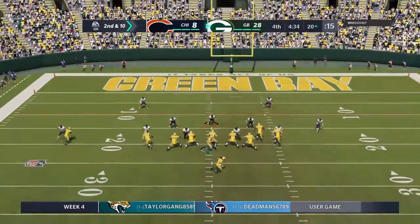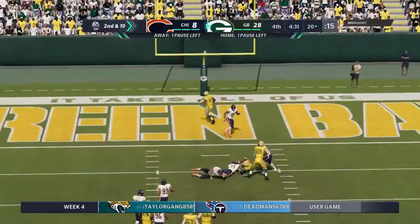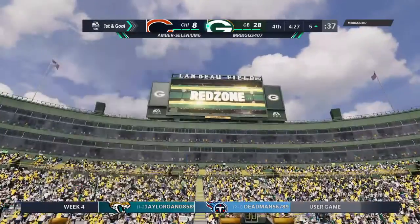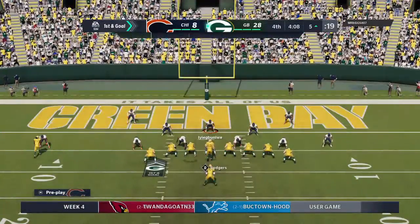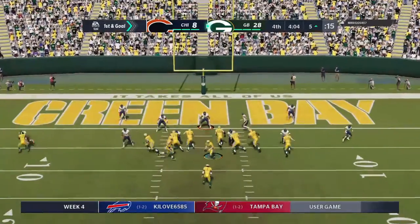2nd and 10. Now they'll throw with Rodgers. Slant to Adams. And the Packers are going to have a 1st and goal as the tackle is made at about the 5. Rodgers finding Adams for a Packer first. 1st and goal at the 5-yard line.